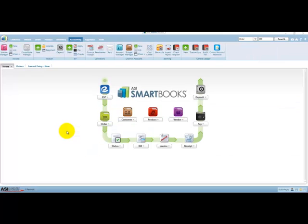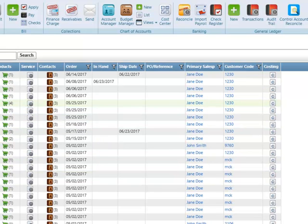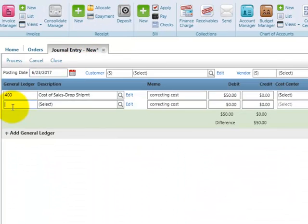Our next new enhancement to review will be the order or invoice costing view option. A column has been added for journal entries associated with an order. Journal entries entered and associated with an order will now appear in the order costing view for both the order and invoice. This feature will allow you to track journal entries that apply to cost on orders. We'll go in and apply a journal entry. We're going to take it out of our WIP account.